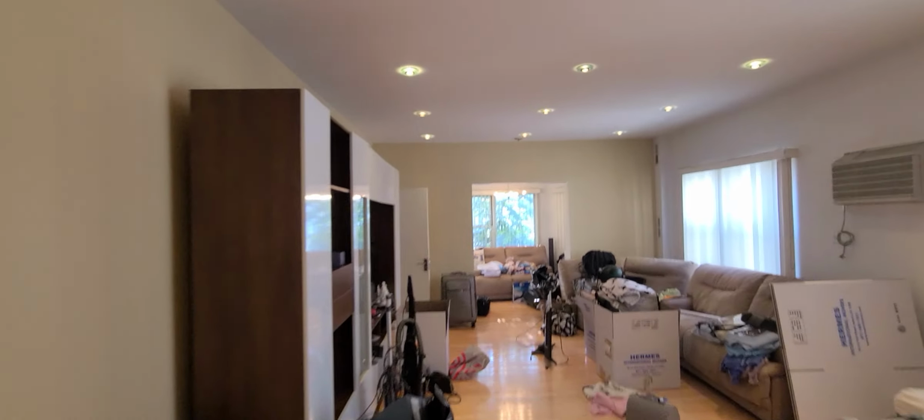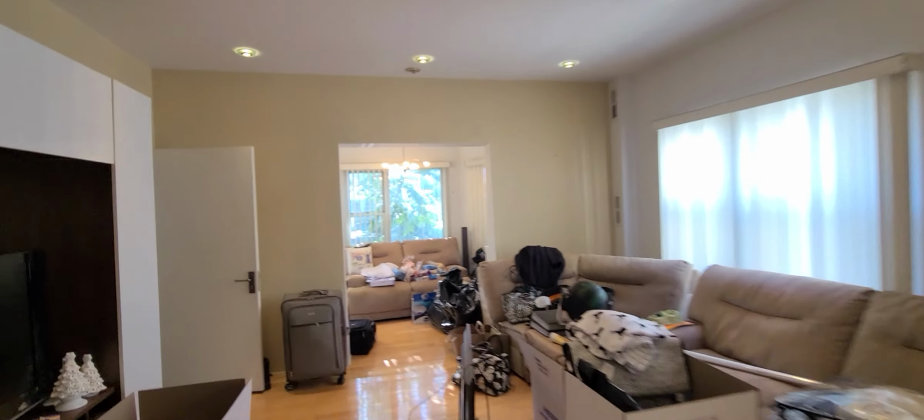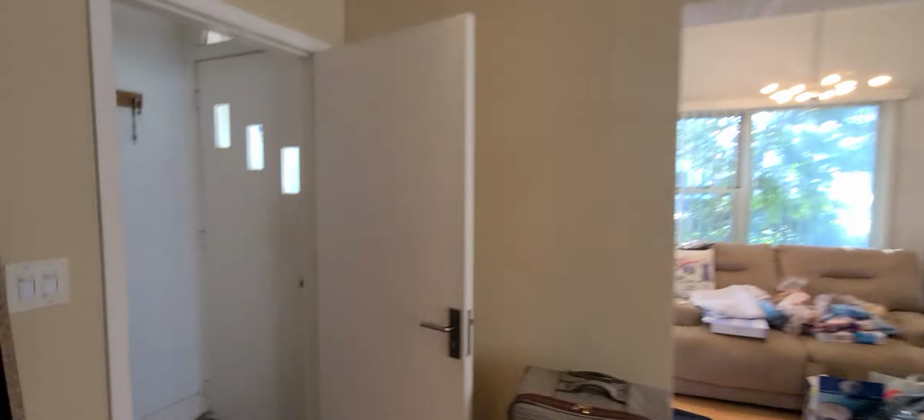If I can get past this garbage bag, there we go. Okay. And you see the kitchen cabinets extend all the way around for extra storage, which is very nice. And then we head to the front, 2256 37th Street.